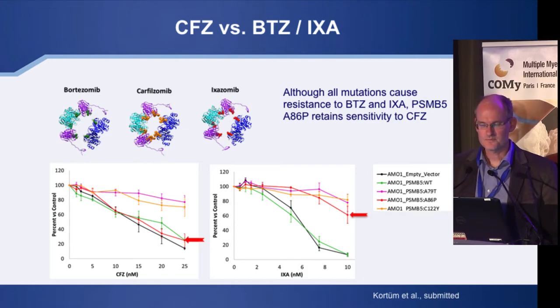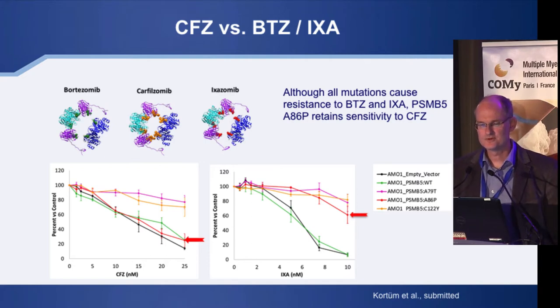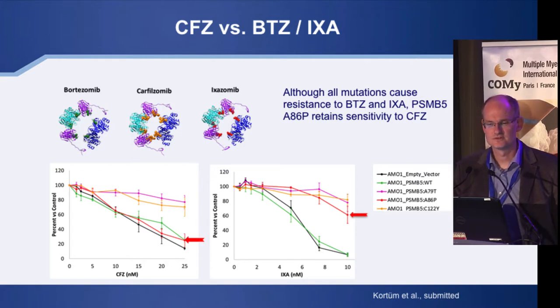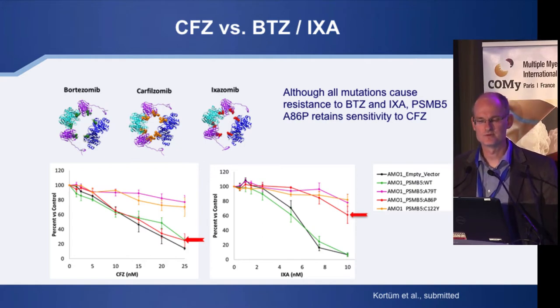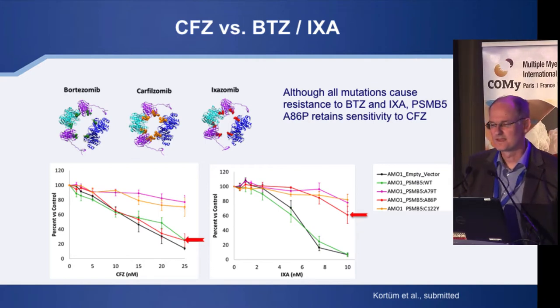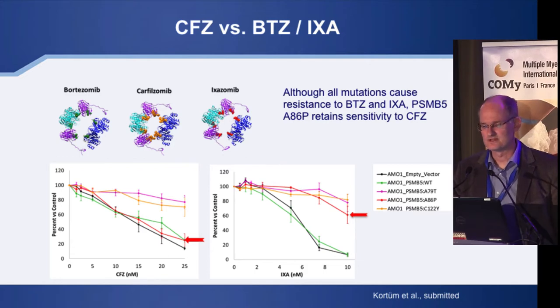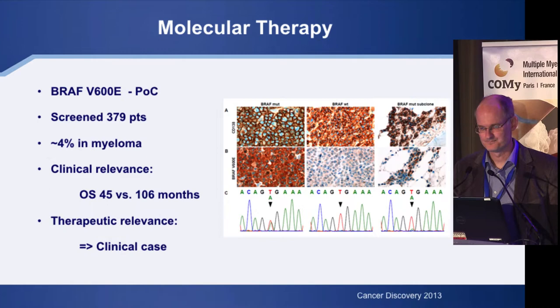Interestingly, it also conferred resistance to ixazomib, and mostly also to carfilzomib, with the exception of one mutation that only conferred resistance to bortezomib and ixazomib, but not to carfilzomib, probably partly explaining why we see some patients responding to carfilzomib after they have failed bortezomib.